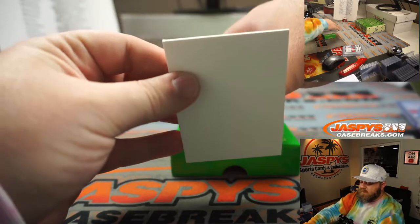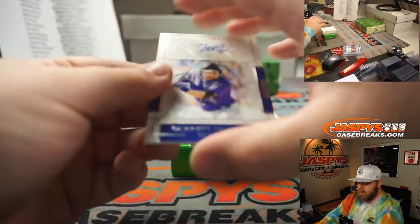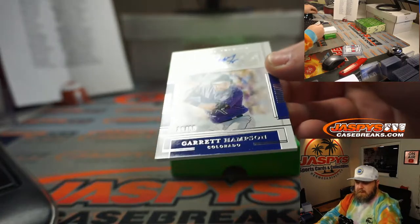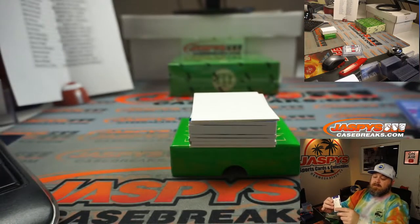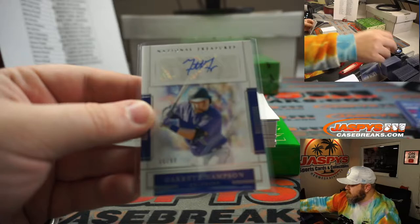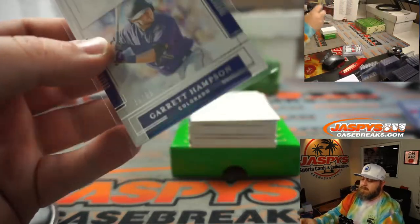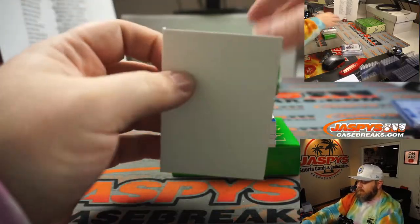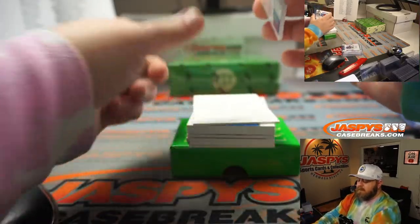Bring back the Expos. Come on. Garrett Hampson, 39 out of 99 for the Colorado Rockies, Sherry Yoshino. Tim the Rock Raines. It's actually a pretty great nickname. All-time nickname list.